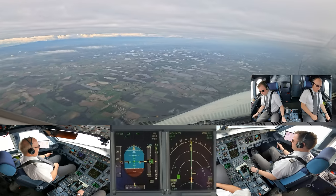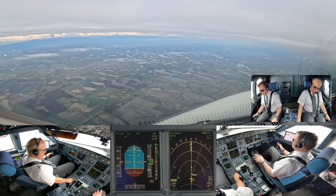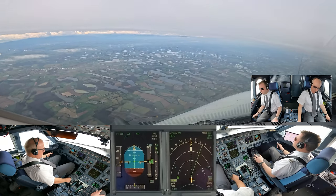Hotel Tango, proceed to Mabes, contact Marseille 126.705, over. 126.705, and direct Mabes, Eurowings 16 Hotel Tango, bye-bye.